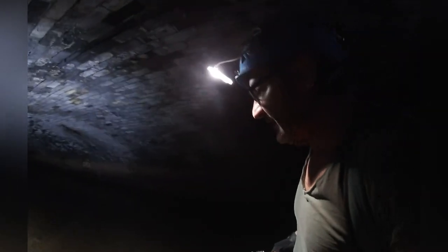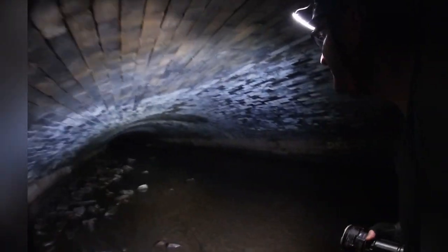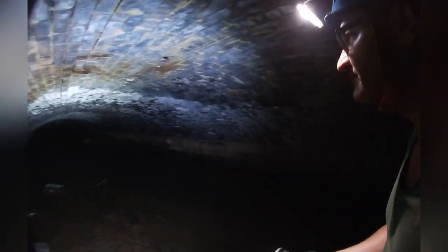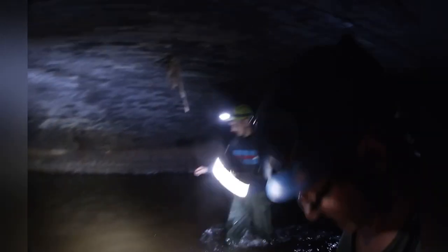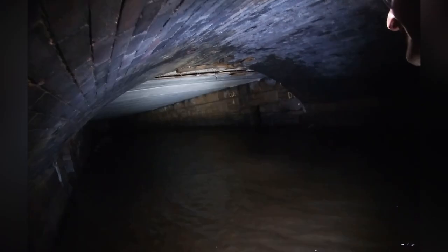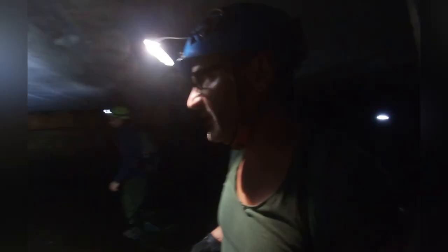So, let's skip. I'm gonna go off camera until we see a change in tunnel structure. This culvert floor is fairly uneven, isn't it? Very uneven. Yeah. So we're coming out of the brick. We're going onto cement with two inlets or outlets. It depends which way you look at it.